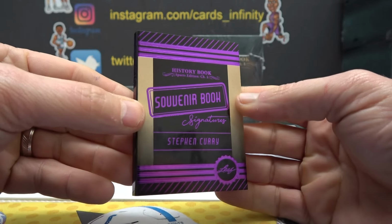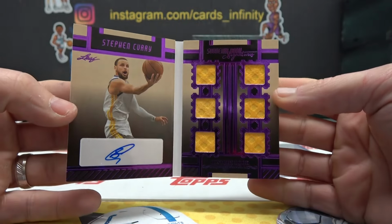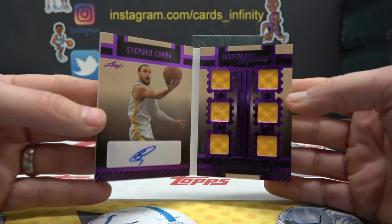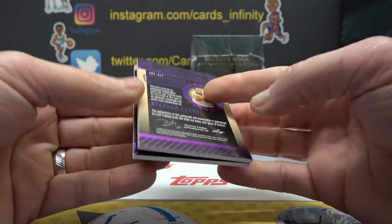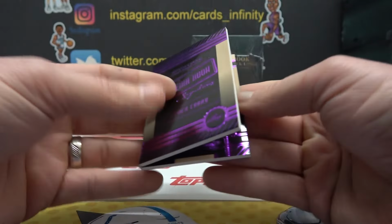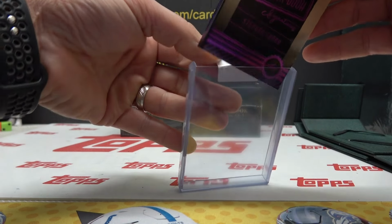Steph Curry, his splash brother. Autograph, 6 game-used jersey chunks. That's pretty cool. Steph Curry. That one's 3 of 10. Pretty, pretty, pretty cool.